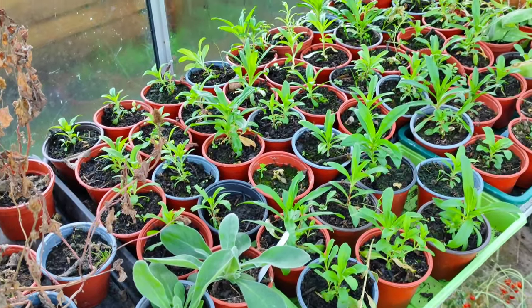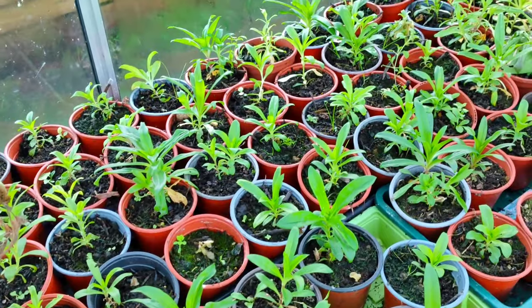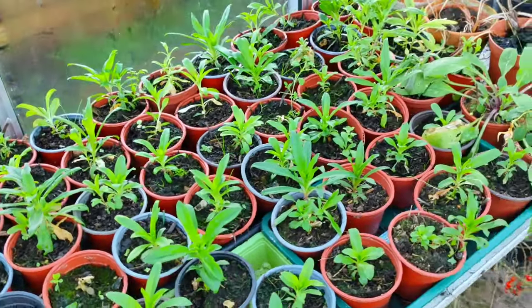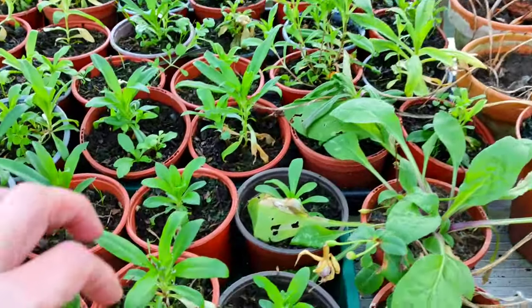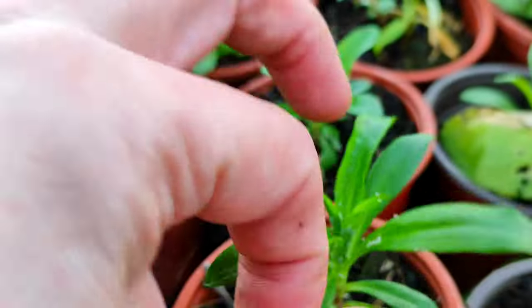So I was looking along the path and thought, there's some little seedlings here, I wonder what they are. So all of these in these pots here, and there's quite a lot of them, have come out of the gravel path. I pricked them out not long ago and potted them all on. And there's some little pesky friends on there, which will need to be sorted out.